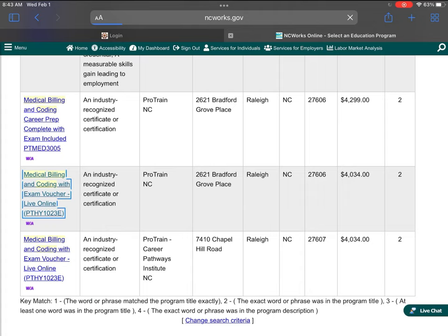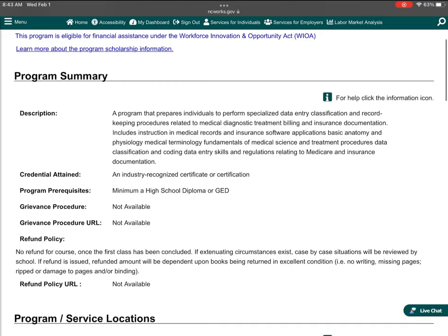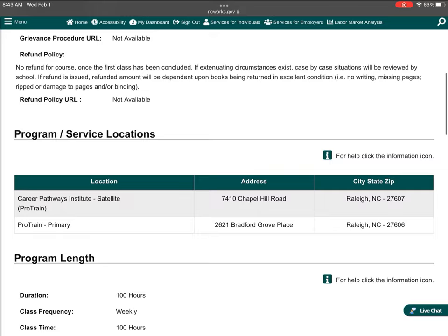And at that time, I was taking it. My daughter wasn't even one yet when I was taking the class, and on top of that, I was getting my master's degree as well, so... This is the requirements. You need a minimum of a high school diploma or a GED.